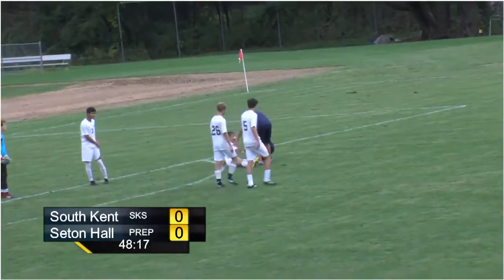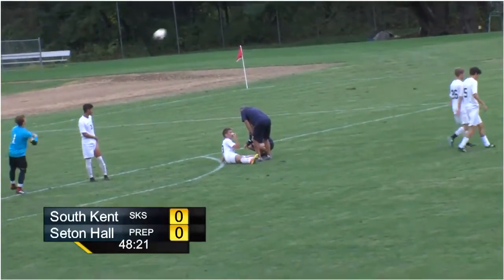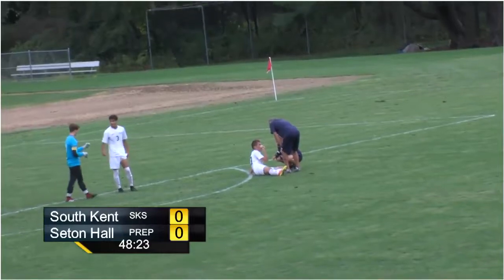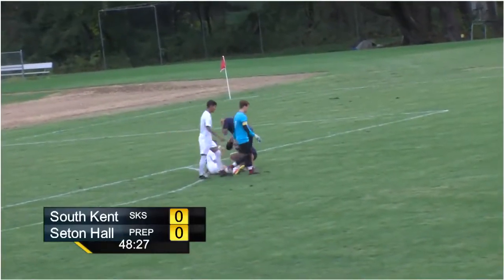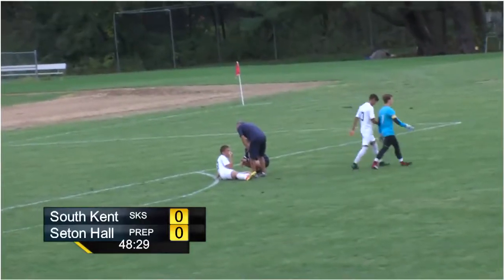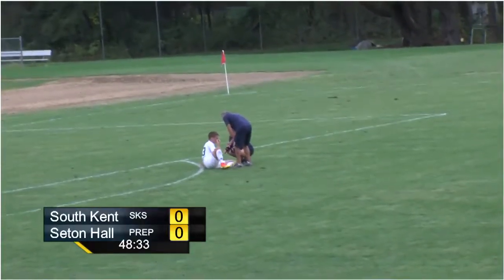Yeah, I think he broke his nose. Hard to tell from here. We're far away from the action. He's holding his nose. Let's see. I don't think we'll be able to tell from this angle, but you did hear a lot of contact. Yeah.